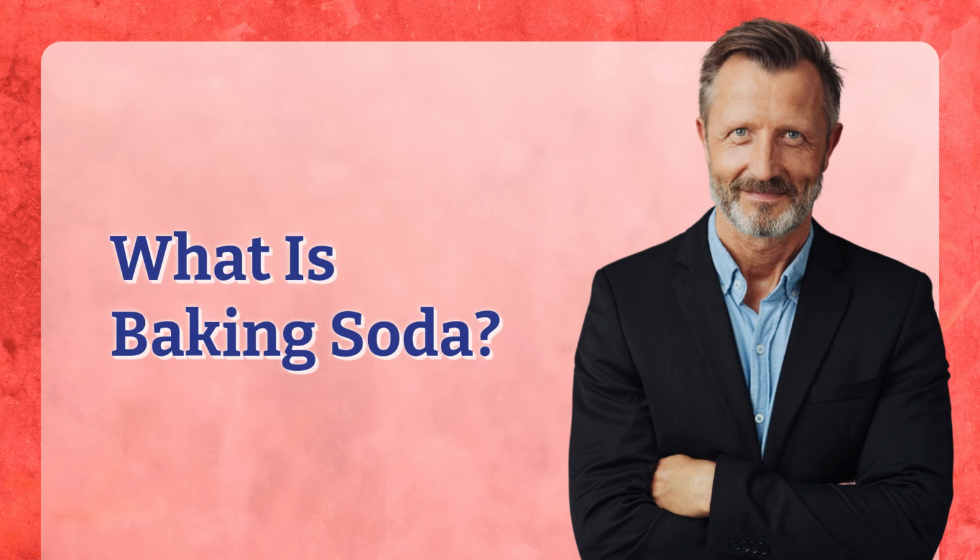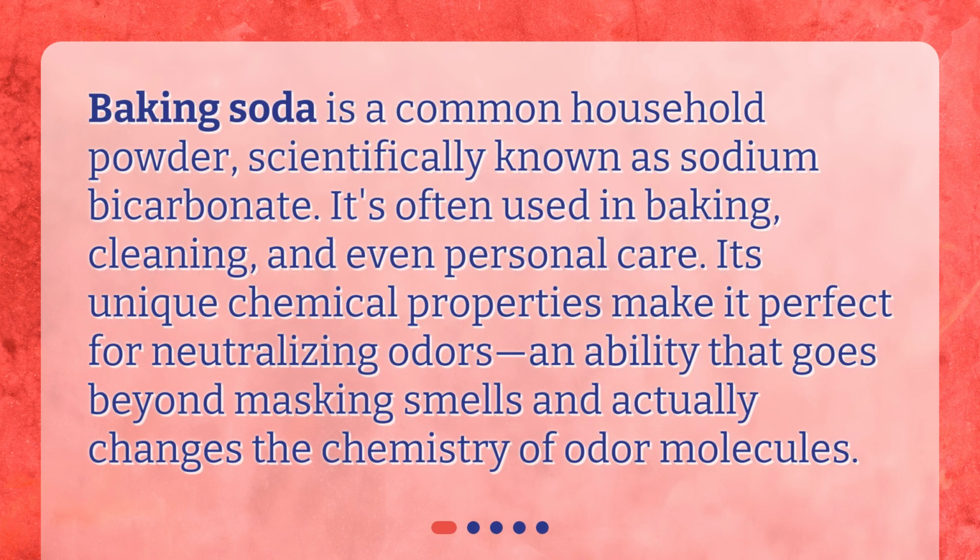What is baking soda? Baking soda is a common household powder, scientifically known as sodium bicarbonate. It's often used in baking, cleaning, and even personal care. Its unique chemical properties make it perfect for neutralizing odors, an ability that goes beyond masking smells and actually changes the chemistry of odor molecules.